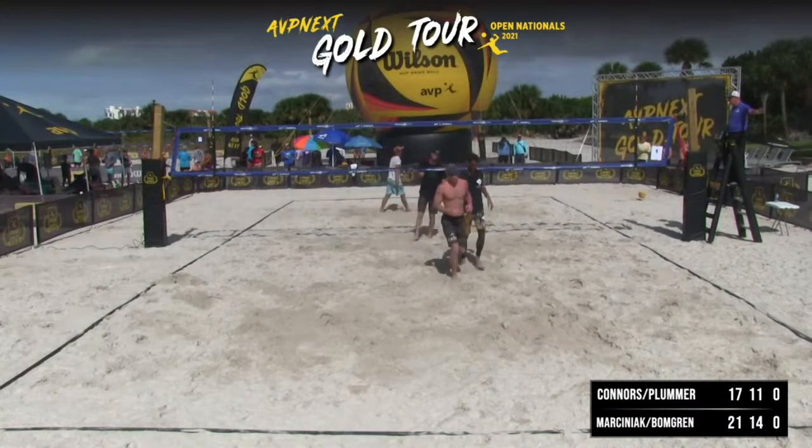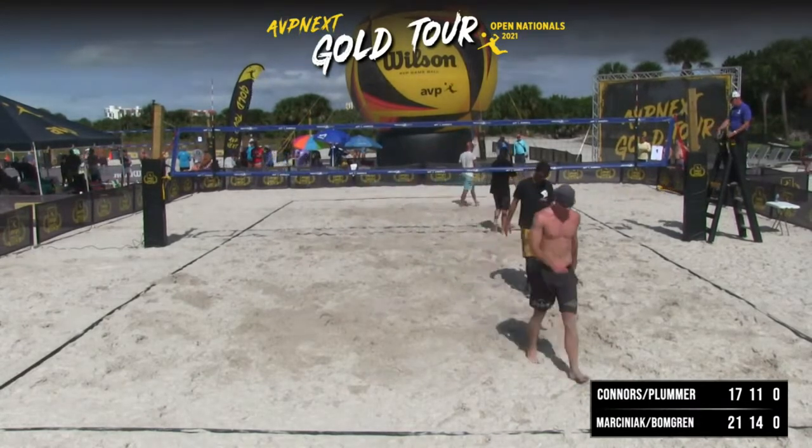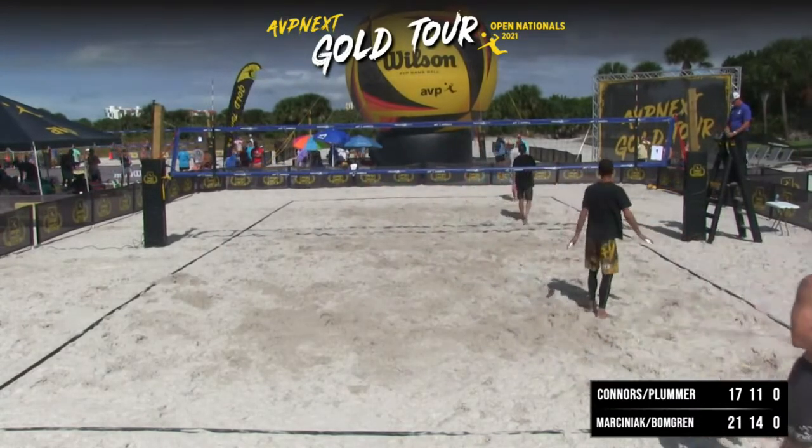The chop over the top by Bomgren, hitting an arsenal of different shot selections.